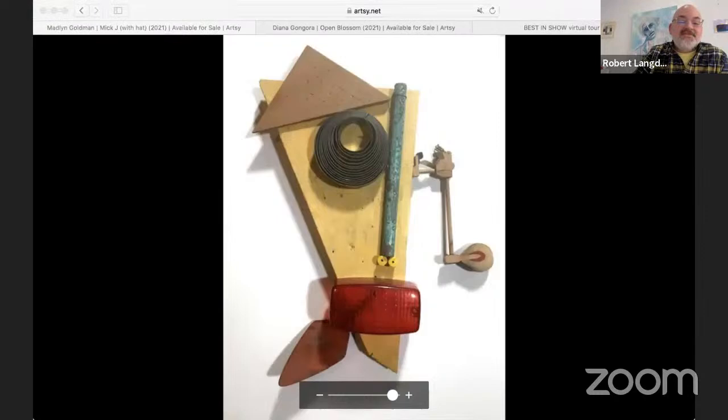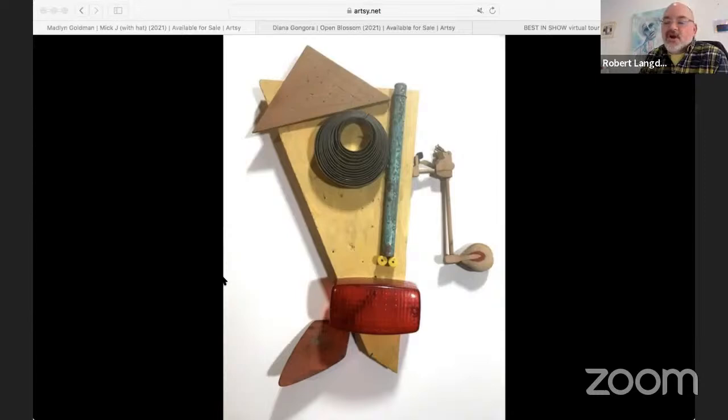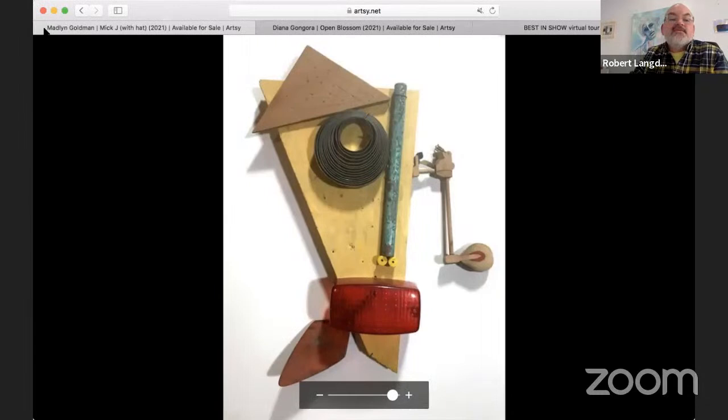This is Maddie Goldman. This is an assemblage piece. Maddie lives over in Boiceville, New York. This is called Mick J (with hat). This is just one piece from my series called The Family, Heart, Body, and Soul. My father was a saver, so it is no accident that I am drawn to recycled materials. Searching for and finding these discarded objects at flea markets, junkyards, and garage sales is an integral part of my process. The challenge is to combine disparate found pieces along with my handcrafted elements to give them a new life and personality as a member of the family. I work spontaneously and intuitively, constantly reassessing the progress of each piece. So this is Maddie Goldman. And there are a handful of Maddie's pieces as well on Artsy.